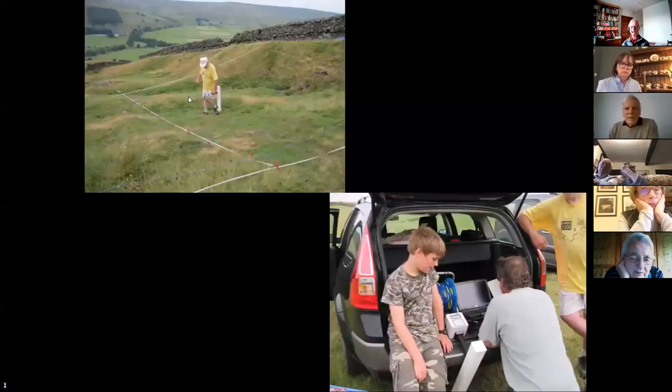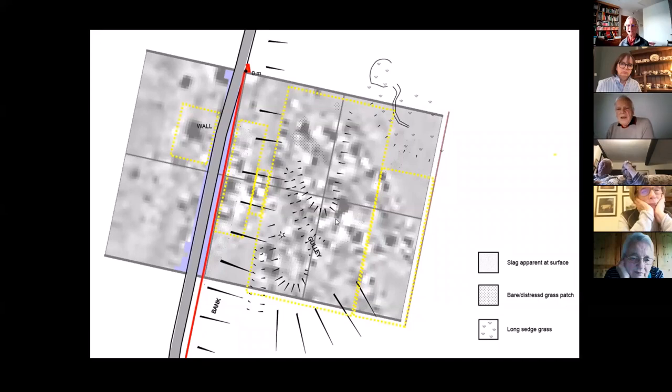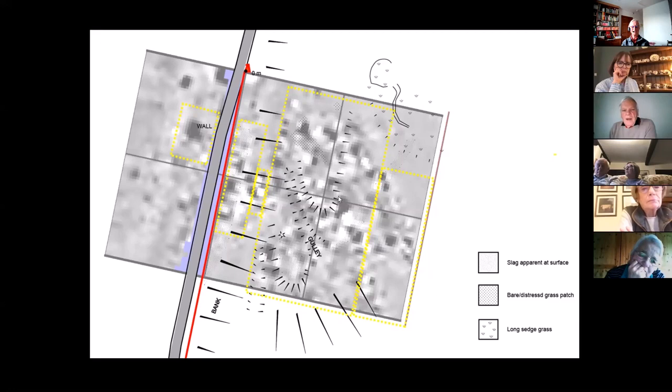The difficulty with lead slags is that they're not like iron slags, so they don't have a magnetic signature. So they're very, very difficult to interpret. I can't really understand, but you can see from this that this is an area, there's a slight rise here, and it's not easy to see, but there was slag apparent at the surface here. There was a bare, distressed patch up here, and there's a wet area here where there could well have been a stream running somewhere down here. On top of the wall, there seemed to be some anomalies in this area here.